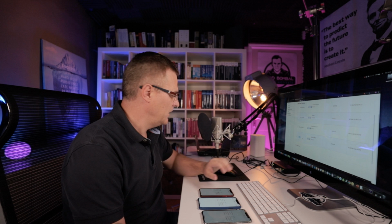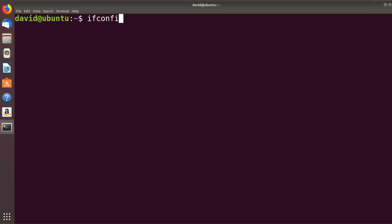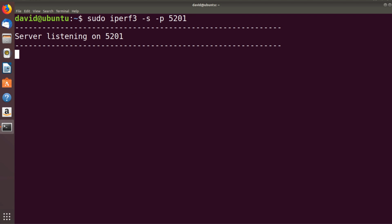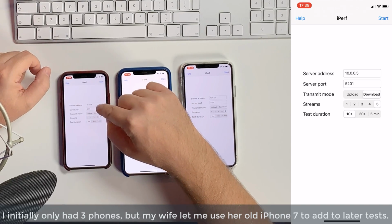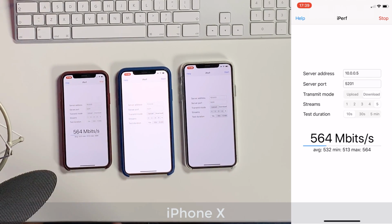I've got my MacBook connected to the physical router. So rather than having it connect to the switch, I've connected it directly to the router. In this example, I've got an Ubuntu PC running within VMware on my Mac. ifconfig shows me that this is the IP address. And what I'll do is start iperf on this server using this port number. Now the router is making a bit of noise, but hopefully you don't hear it. What I'll do is on the first phone, connect to the Ubuntu server, port 5201. Let's see what kind of speed we get, and that's what I'd expect.